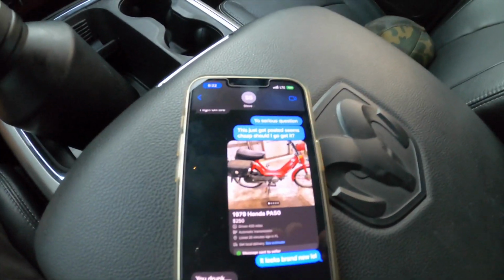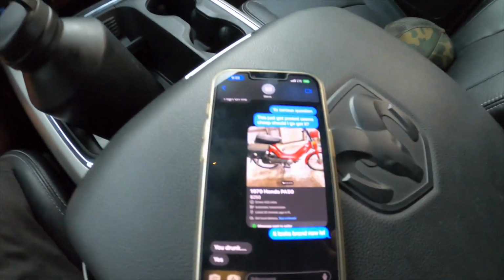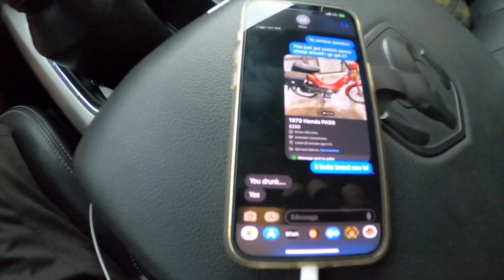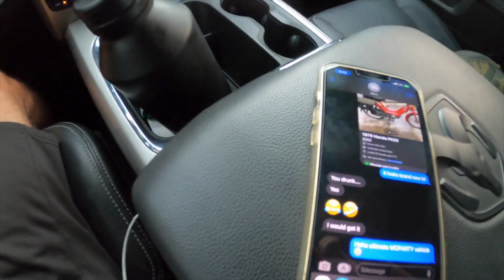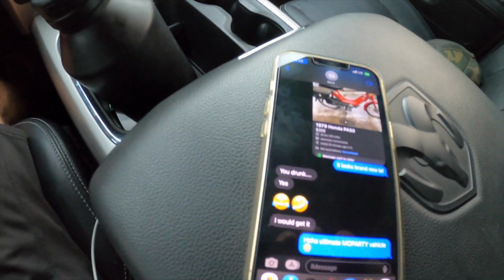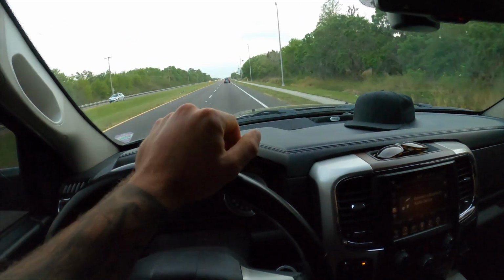I'm texting with my buddy Steve, and they are asking $250 for a 1979 Honda moped, little 50. Steve said, "Are you drunk?" But then he said, "Yes, go get it." So if all goes well, they said they would give it to me for $150, you guys. So we'll see. Supposed to go get it. It's about an hour away.